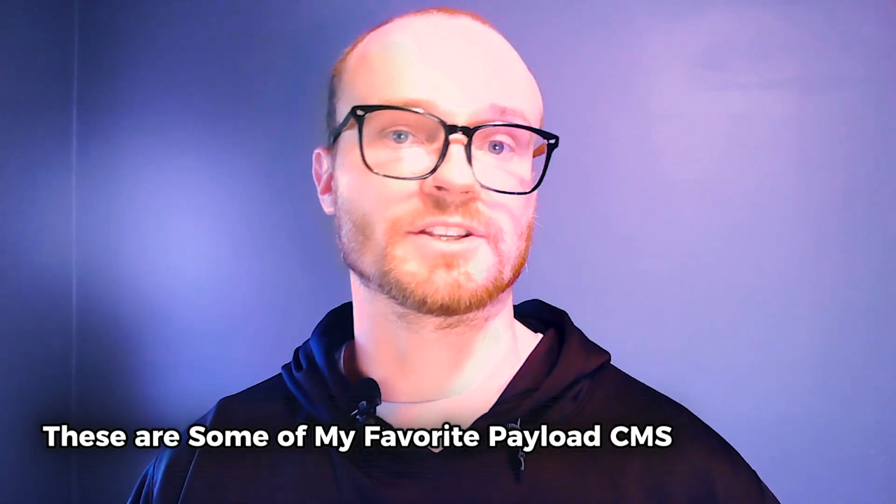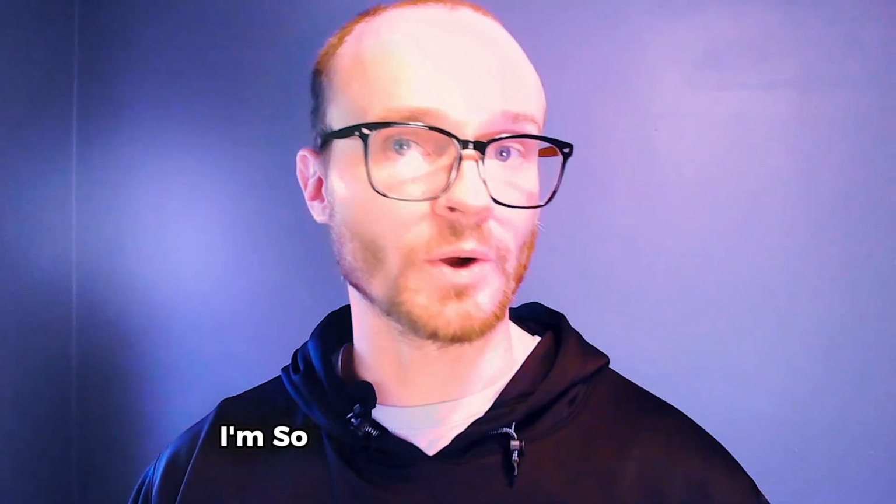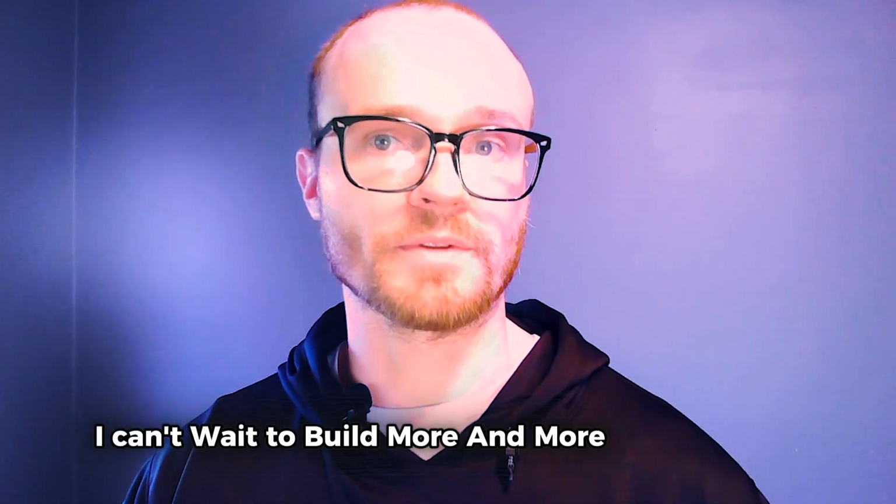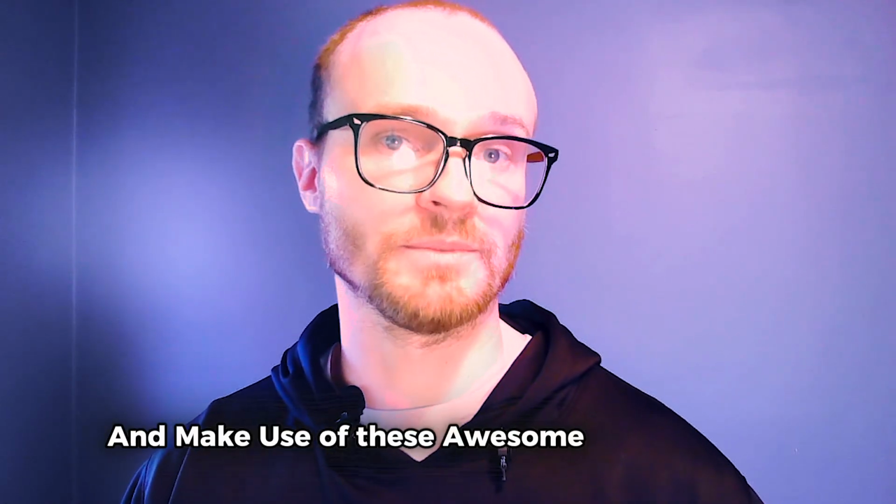So there you have it. These are some of my favorite Payload CMS 3.0 features. I'm so excited this is finally out, especially for the Next.js integration. I can't wait to build more and more with Payload and make use of these awesome new features.